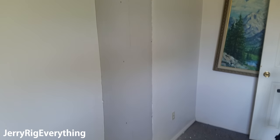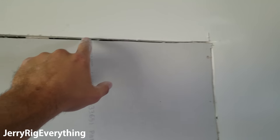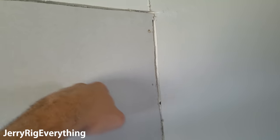So now we have the unfinished, unpainted drywall in place. Little gaps like this aren't a big deal, and I'll show you why in just a second as we mud it, because that's going to be all covered up. When you're doing this, try to hit as many studs as possible. So there's a stud here and a stud here, and so this is going to be pretty solid.